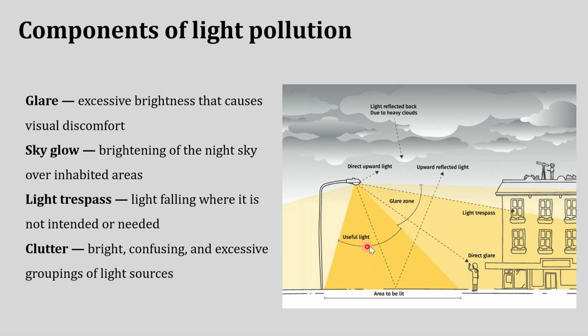So this is considered as the useful light. But apart from this area, other places are also getting illuminated. So this is referred to as the glare zone. So here we can see this is the direct glare. And if this particular light is falling in any unintended area, that is referred to as light trespass. And if there is direct upward light, or because of the reflection this light is going towards the atmosphere, this is referred to as the sky glow.